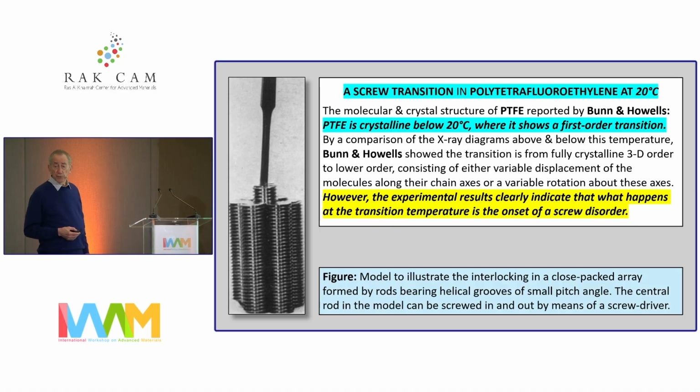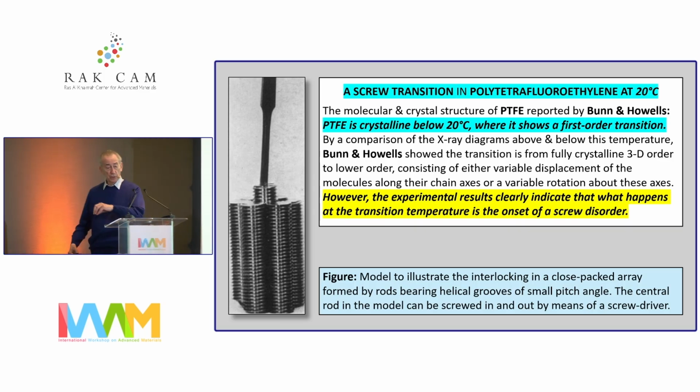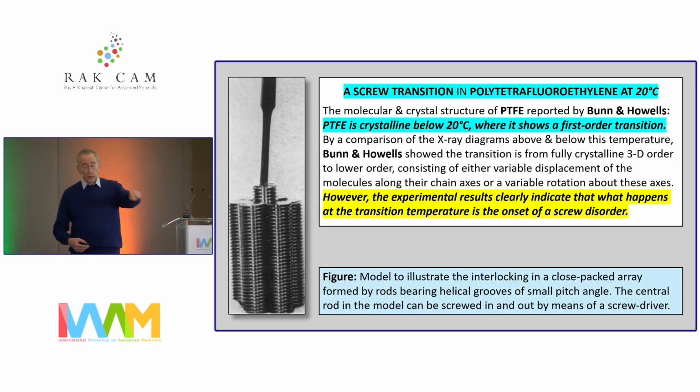They didn't have computer graphics to try and explain that. They had a model built in the workshop of helical screw systems, which are built to the pitch of the actual Teflon molecule, so that the motion that occurs at the phase transition is this thing going up and down, but also the helical pitch changes, but only very slightly.